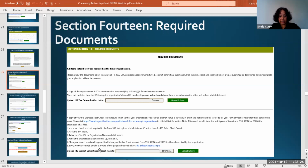All right, the second thing is the IRS exempt select check search. Okay, so here, if you click this blue link, it'll take you to the IRS select search website. And this has not changed, it's always been the same here. This form though will tell us, once you click it, and I put the instructions here for this particular form, click the link above. When you get to the form, you will enter your tax ID number or the organization's name, either one, and click search.